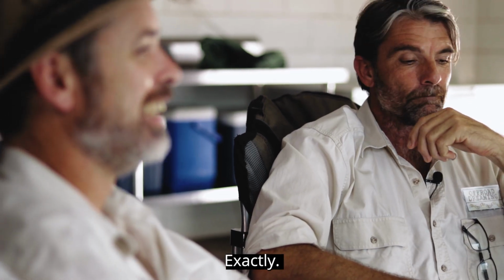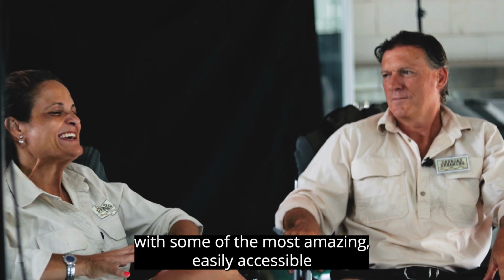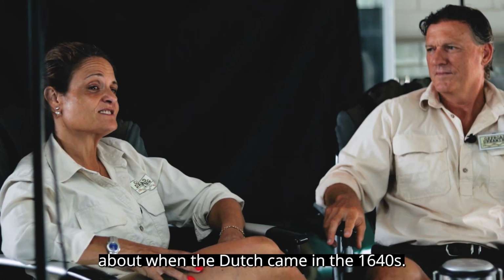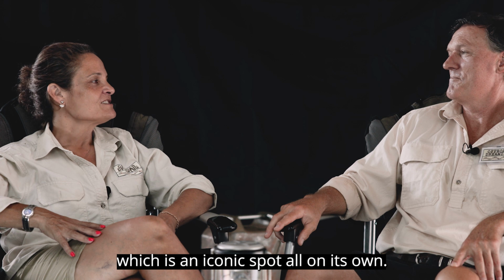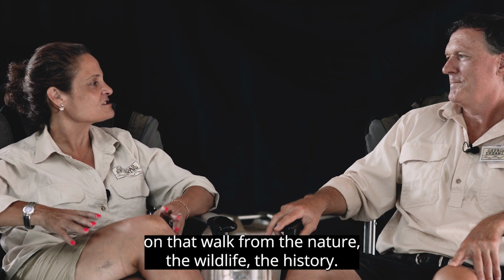The landscape, exactly. It has so much to offer, Ubirr. With some of the most amazing, easily accessible rock paintings with fabulous stories about when the Dutch came in the 1640s, and it's attached to Nourlangie, which is an iconic spot all on its own. So we can talk about all sorts of different things on that walk, from the nature, the wildlife, the history.